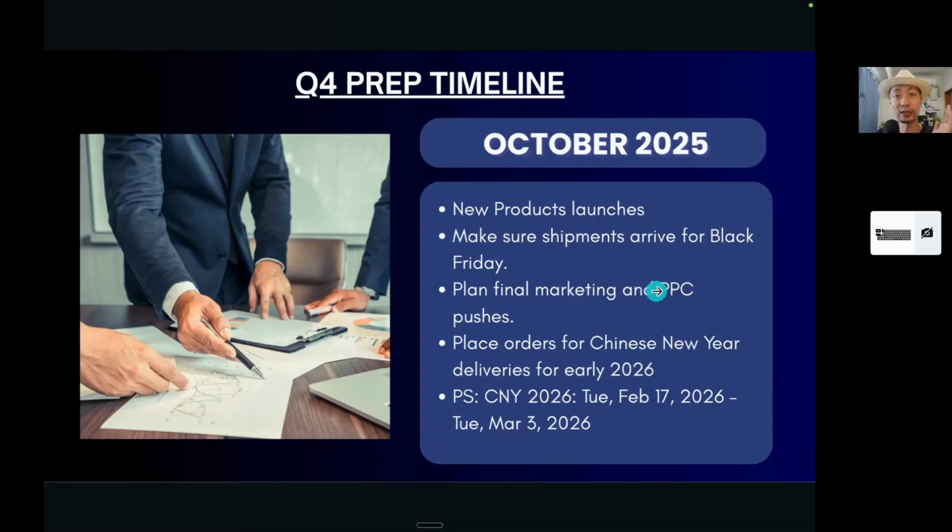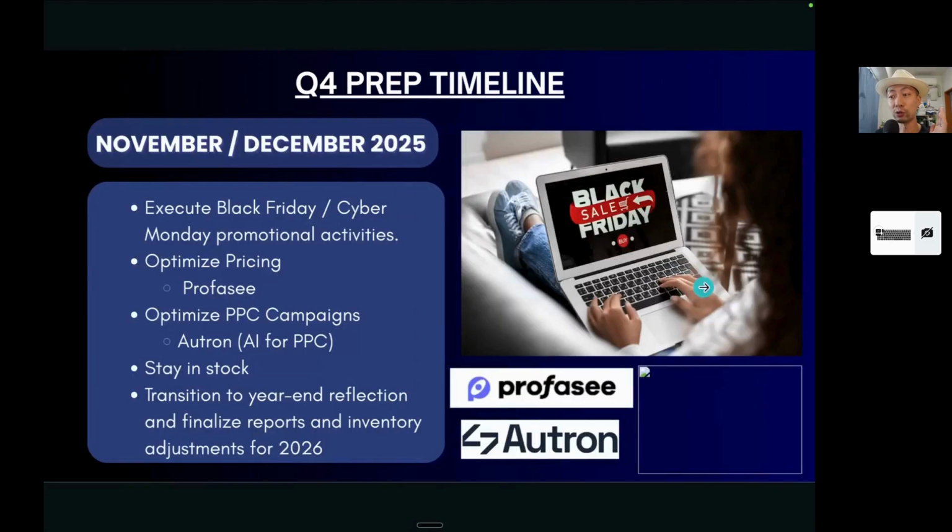So you want to make sure you get those orders in late October to early November. Closing out November and December, we're going to execute the Black Friday and Cyber Monday promos and optimize pricing. This is another lever that nobody talks about. A lot of times in Q4, you can actually price higher. People are in frenzy mode, it's the holidays, they're opening up their wallets, right?